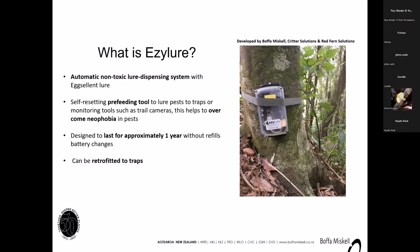You can set the amount that you want to dispense and also how often you want to dispense. For the trials, we dispensed about 0.5 mils every 12 hours. This really helps overcome neophobia in pests. This unit is supposed to last around 1 year, depending on how often and how much liquid you're dispensing when you set the unit up. These can be retrofitted to traps, which is exactly what we did in our large-scale field trials.